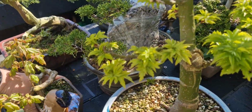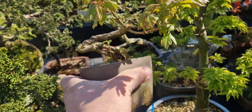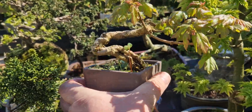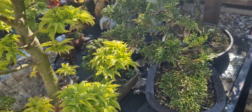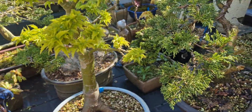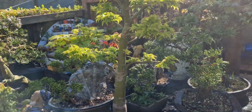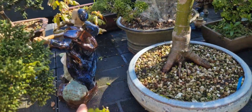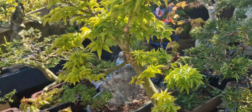Back here, we've got a little twisted field maple. Just seeing that there. This is my Shishigashira, a mouthful of a maple. That's looking good now. As you can see, there's a little fern down here. Turn him back round so he's facing the sun.